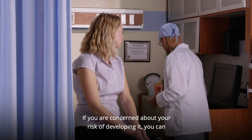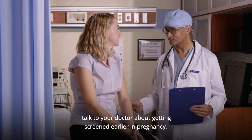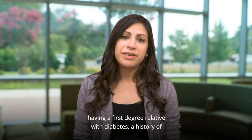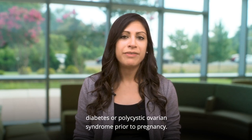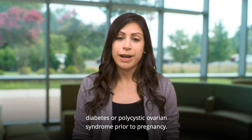If you are concerned about your risk of developing it, you can talk to your doctor about getting screened earlier in pregnancy. Some risk factors are being overweight prior to pregnancy, having a first-degree relative with diabetes, a history of gestational diabetes with a previous pregnancy, or having prediabetes or polycystic ovarian syndrome prior to pregnancy.